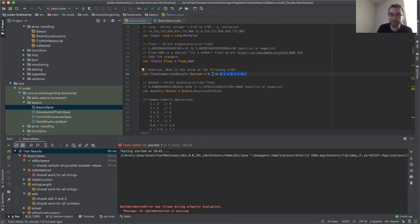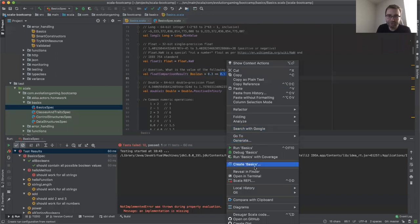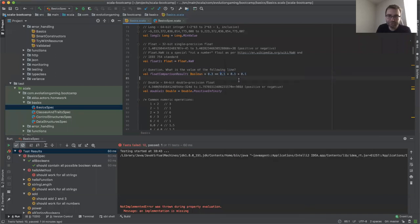So Vitaly thinks it's false. Is there anyone who thinks it's actually true? Okay, we have a view from Alexankins that it's true. Okay, but why? Unlikely true. Well, Booleans are false or true. They are not unlikely true. Yeah, Vitaly, indeed, this is indeed false.